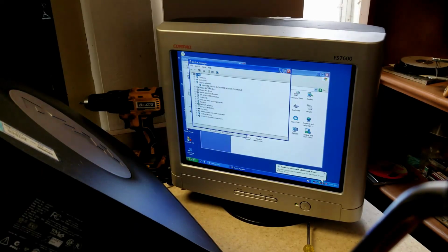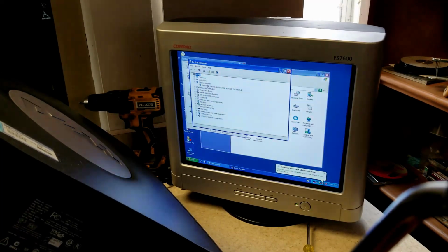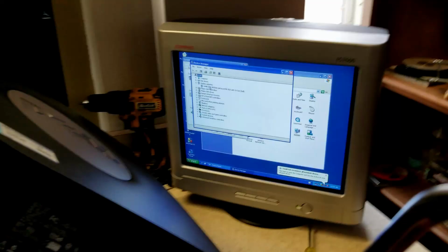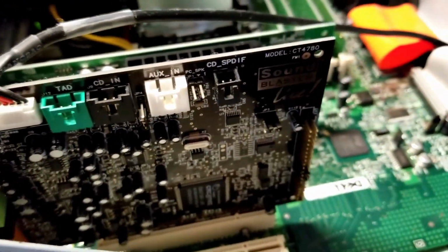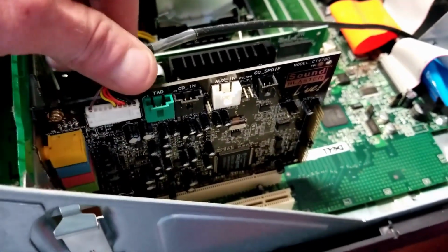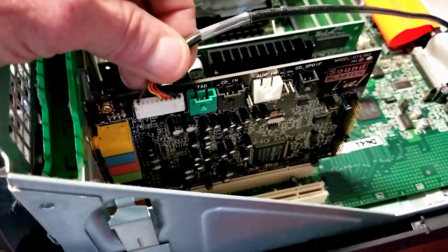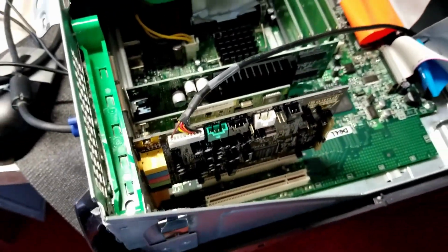Alright, so it's a 64 megabyte GeForce 4 MX 420 Dell branded card, of course. And another thing I noticed is the sound card is a Sound Blaster Live, although I believe it's made for Dell as well, because it's got this connector on it right here that goes to the front panel header.